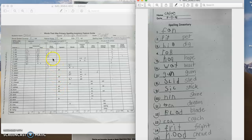She also confused the short E for an I in the word sled. So we come down here to sled, number 8, and she used an I for the short E there as well. All of the other short vowels she did actually write correctly. So the 2 short vowel errors show us that she is using but confusing short vowels. In addition, Chloe is also using but confusing blends. If we come over here to the blends, under the blends category, she did use three blends. However, she confused the other blends that she missed.